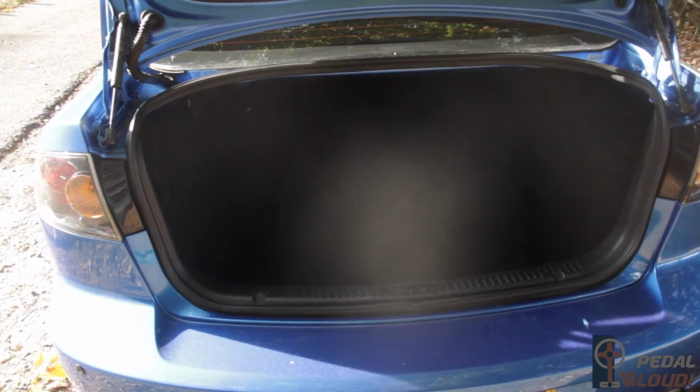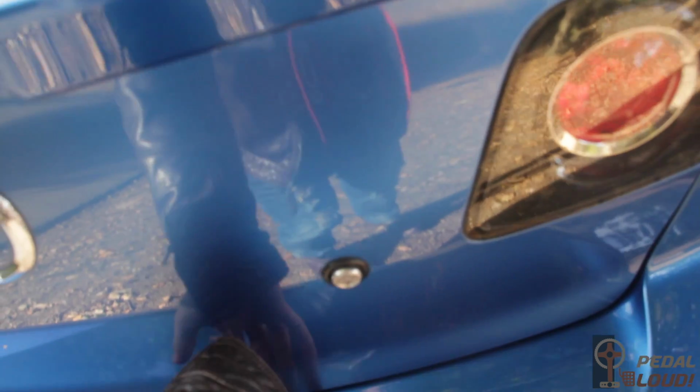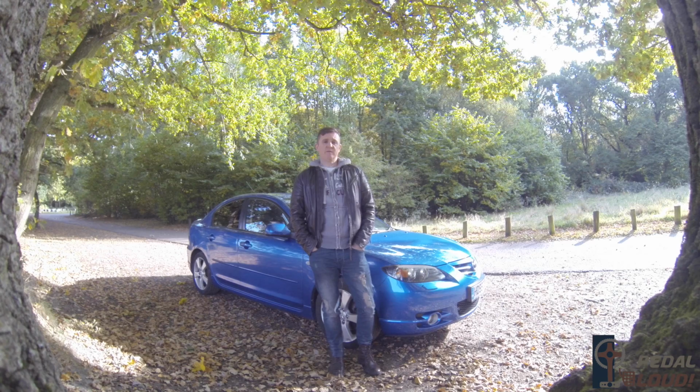And Mazda came up with some clever thinking. For example, the rear springs are mounted inboard of the shock absorbers, and that creates more boot space. And although most European folks go for the hatchback version for convenience over the saloon, it's actually the saloon that has the bigger boot. 413 litres versus the hatchback's 346.